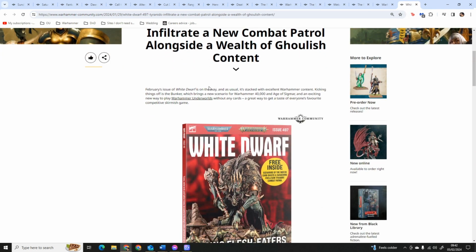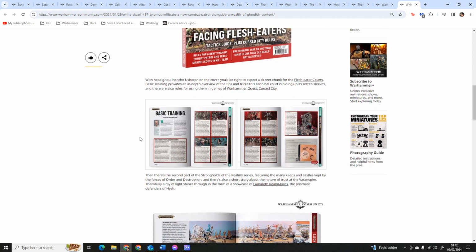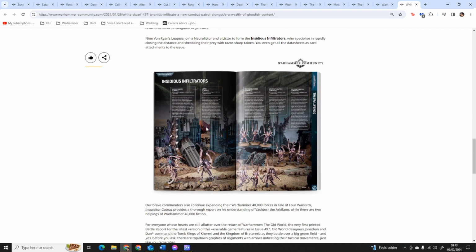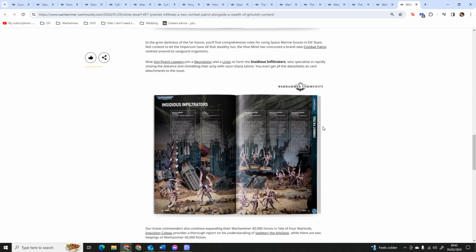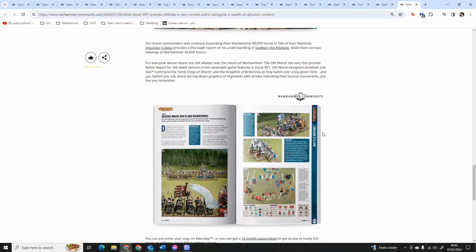Okay, the new White Dwarf. This is going to be my first White Dwarf of my subscription when this comes through my letterbox, and I'm looking forward to it. This combat patrol is going to be an interesting one. I don't know how well balanced combat patrols are turning out to be. I really appreciate it as a game format. I think it's a really good starting point to get people in. It lowers that barrier to entry. I just don't know how well balanced it is, and I'd like to see it.